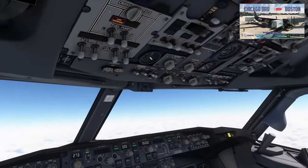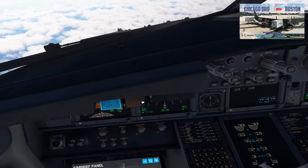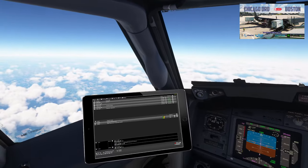There we go, fuel warnings, center tank pumps can come off. We are set, there we go. 2,000 away from top of our climb.